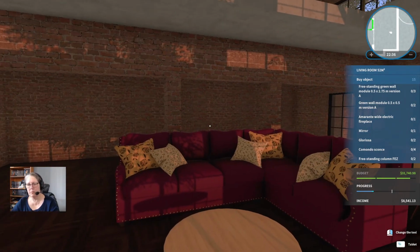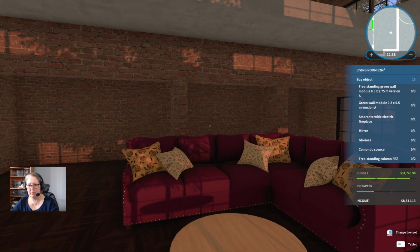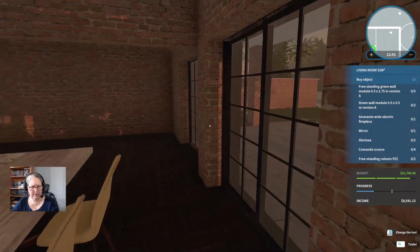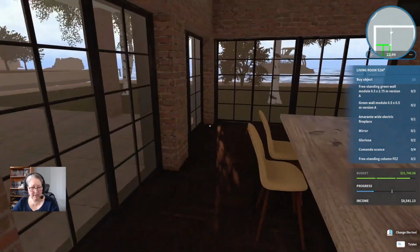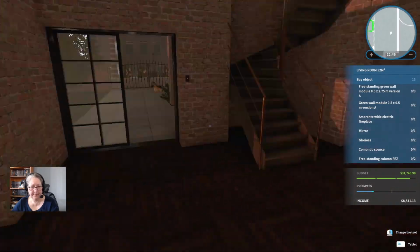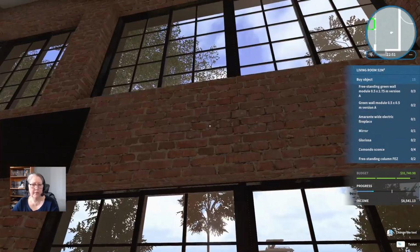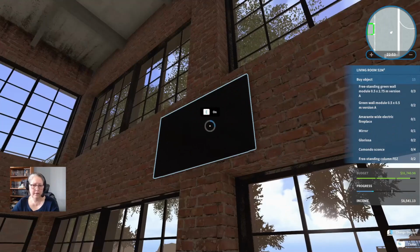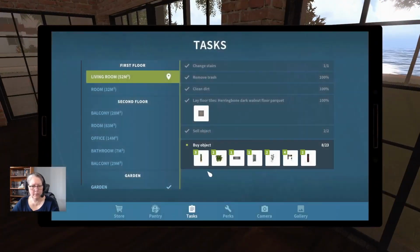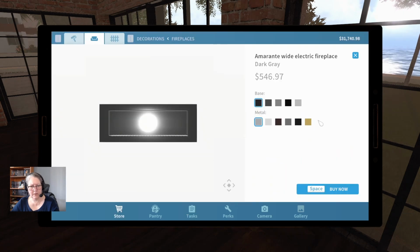Alrighty, freestanding green wall modules. We're going to leave those until we have worked out where we want to put our fireplace. Now you tell me you want a fireplace? Gonna move that to here. We are going to grab our fireplace. Where'd it go? There it is. That's not it. Oh, okay, it's one of these.